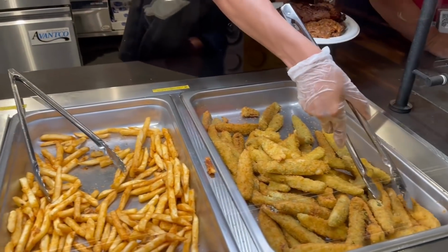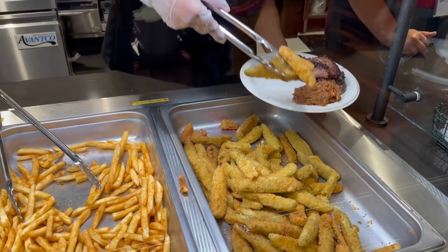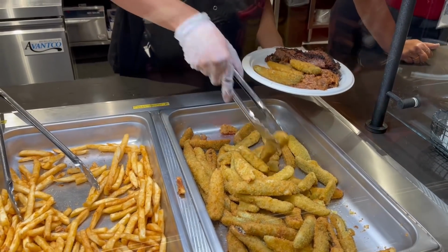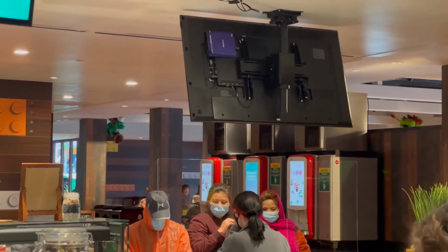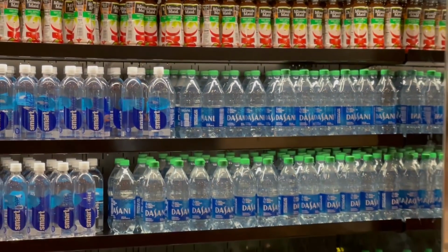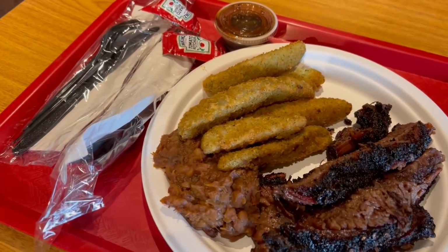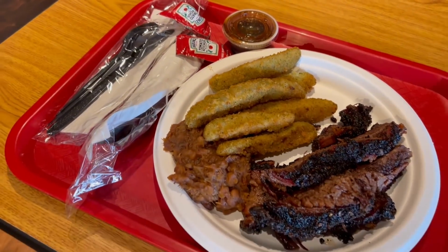Decided to get their signature dish here, which is their brisket, and their 2 signature sides, which is the brisket baked beans and their pickle fries. I'm very excited about this. They have those fountain soda machines over there, or they have apple juice and bottled water. Here is the brisket with the brisket baked beans and the pickle fries. I got a side of barbecue sauce and ketchup.